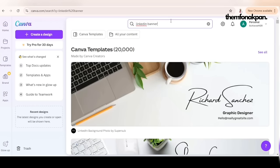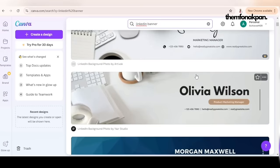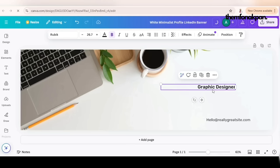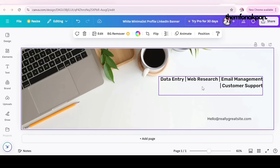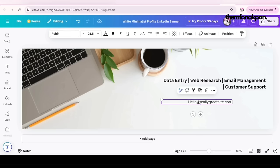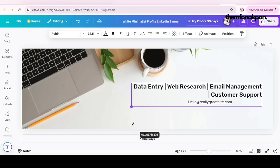Just design something simple, okay. These are just basic designs that we can use. Instead of our name here, we're going to bring in the key things we do. So this is the template we're using. I copied this from my resume. You can choose to bring in your official email address, the one you're using for your virtual assistant business, or not. You can choose not to. You just leave it blank and make this bolder if you want to.